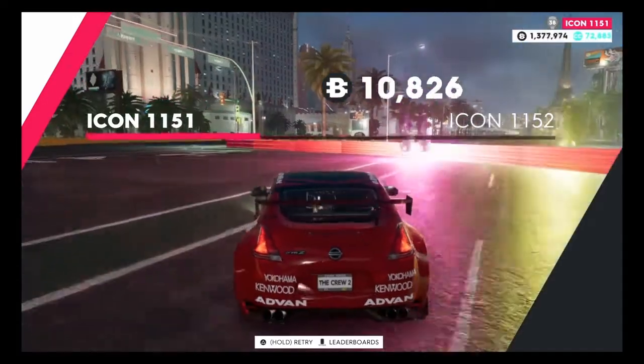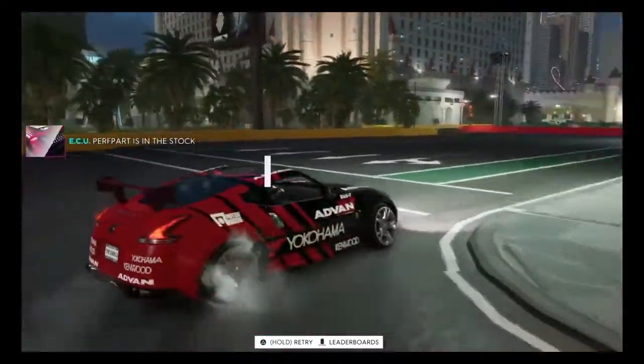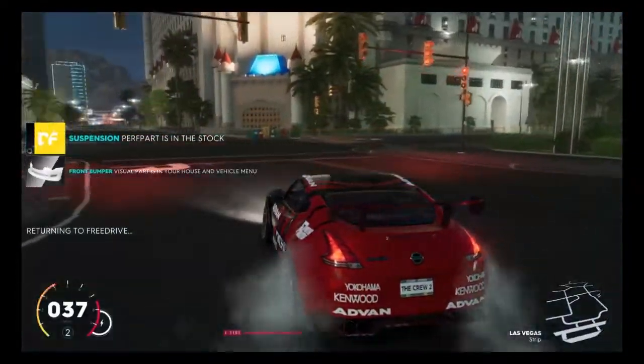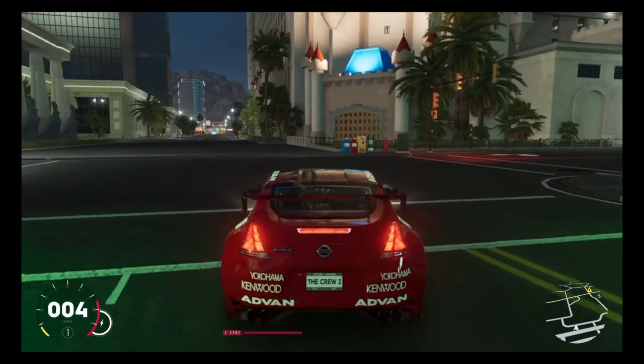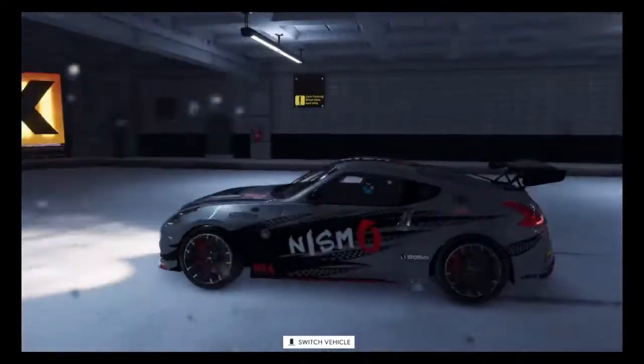I'll still give it a try and see how well it is, because it is a very good vehicle still. But yeah, I will be with the Nismo on this exact same track in a second. Okay, we are here now with the Nismo, and look at this thing.